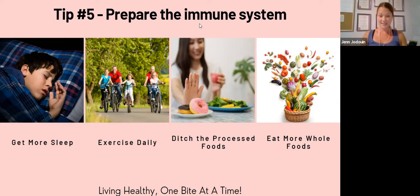So exercising daily, beyond the basics of why we should, can actually help prepare your immune system for going back into society. Then you're going to want to ditch the processed foods. I know that's a hard one. It's a really, really hard one, especially for all of us busy parents with kids in all kinds of activities. But ditching those processed foods can help in providing our body and our gut system with a good environment for our immune system to thrive.